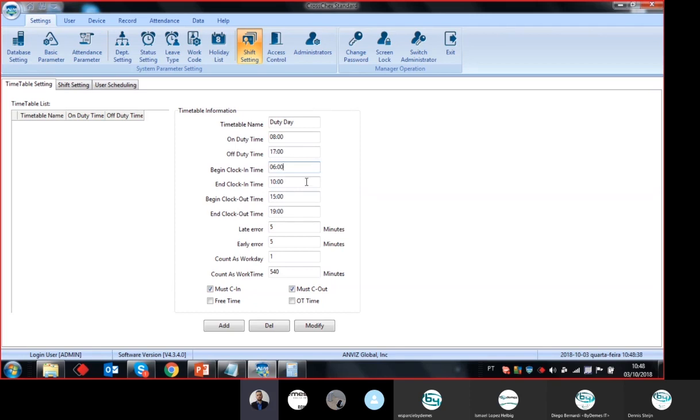Okay? And the same for the end clock-in time. So here, as an example, is 10 in the morning. If the employee enters at 10:01, the system will not count it as a valid in. So the day will be lost for this employee. If it will be discounted as a delay for this user or not, we are going to configure later. The main point is that it's the limit to count as a valid record or not for the in, okay?